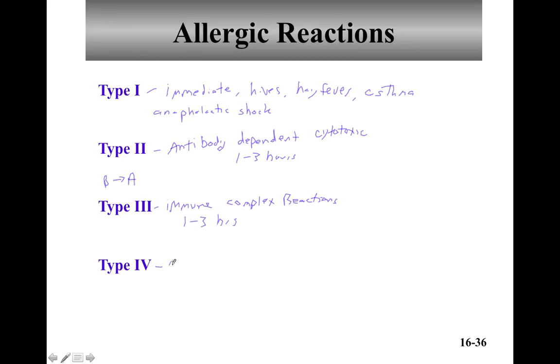Type 4 is a delayed reaction type allergy. You usually see type 4 in skin reactions, and it's with repeated exposure to some allergen. These are often seen with mold allergies, where someone is repeatedly exposed to mold or mildew, and they get inflammation in the skin, eruptions, leaky things. Those take a while to develop, along the lines of 48 hours or more.